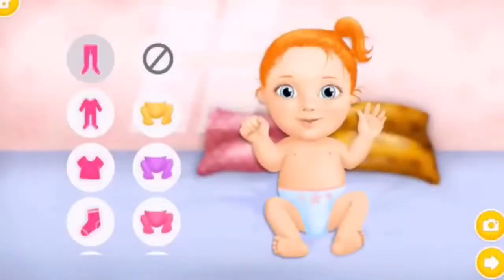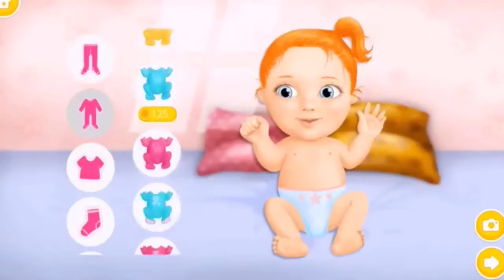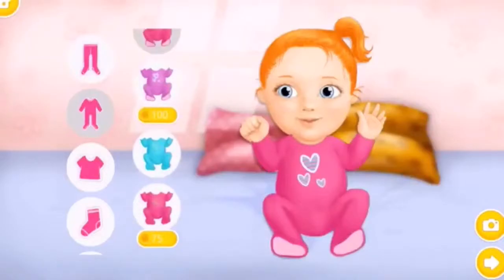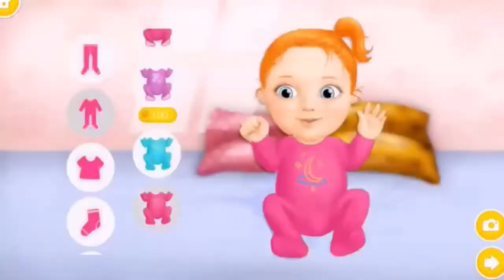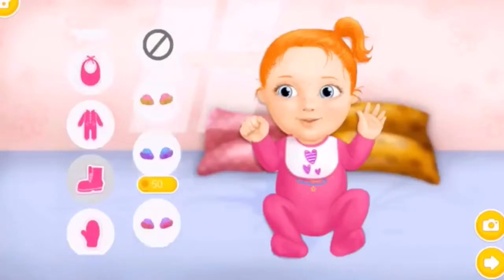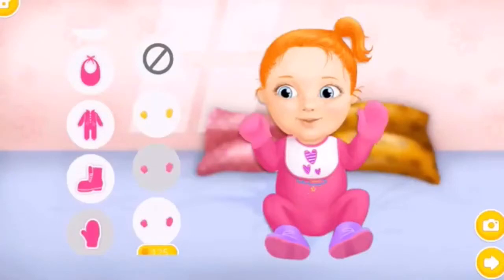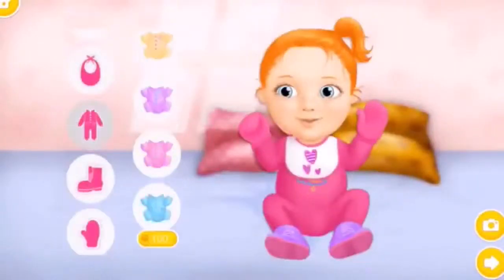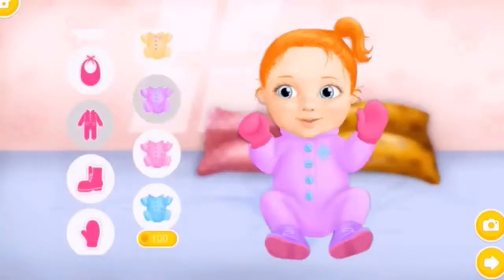Let's dress up Emma. Beautiful. Super. Ooh, very nice.